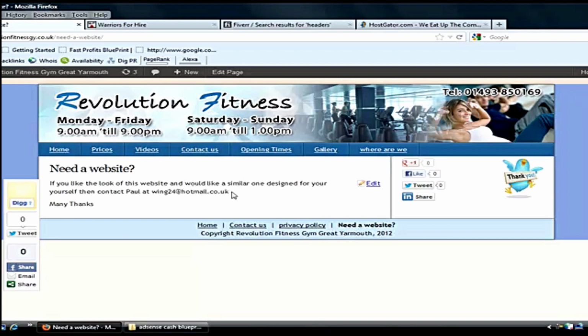Now this is my personal email address on this one, for this example. I don't usually put my normal personal email address there. I usually create a free email address within the site. So I go into my posting account and create a completely free email address. So that'll look something like admin@revolutionfitnessgy.co.uk, and then I usually forward all of the emails I get to that address to my personal email address, and that's what I usually do. So I don't usually advertise this personal email address.